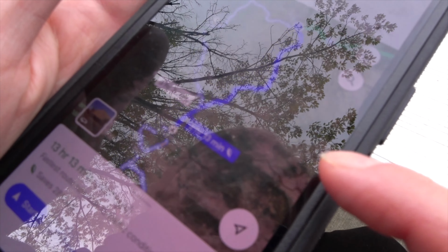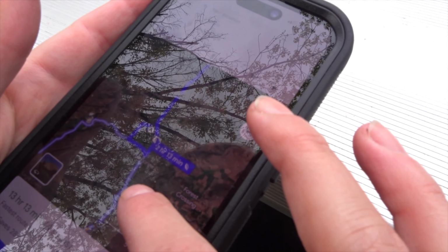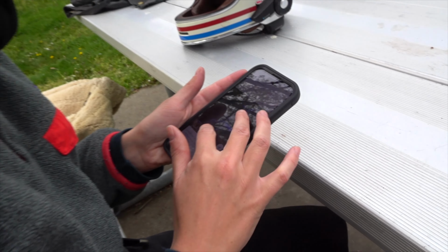2 hours, 13 minutes, down to Terrebonne, near Redmond. Right on. Good, let's do it, I'm ready.